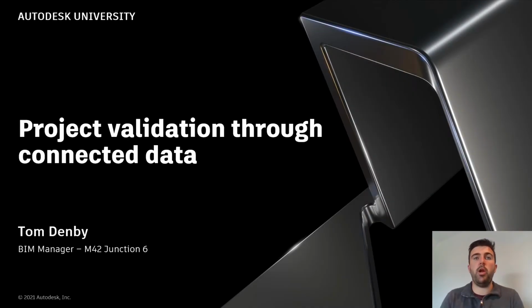Welcome to this presentation on how connected data can help make project delivery more efficient. I'm going to be using the M42 J6 as an example for this.